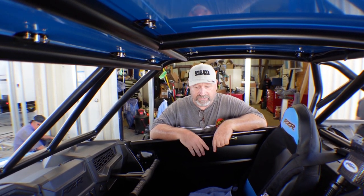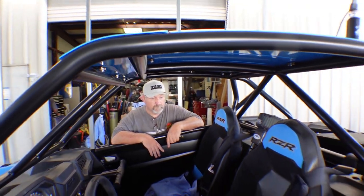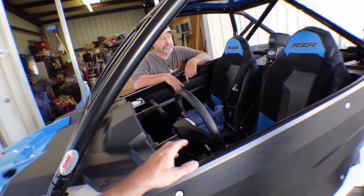So we've got seats on order, and then this car's pretty much done. What seats are you putting in it? BRPs. Oh yeah, I love BRPs. I love these doors.